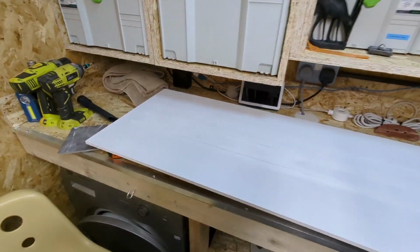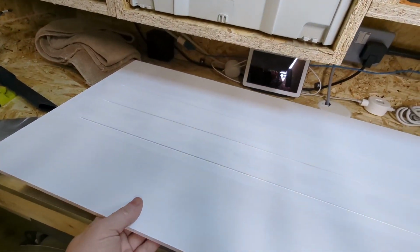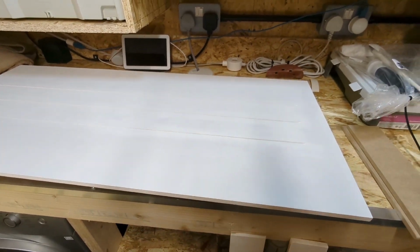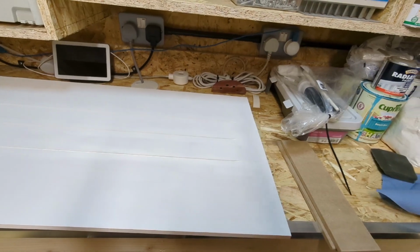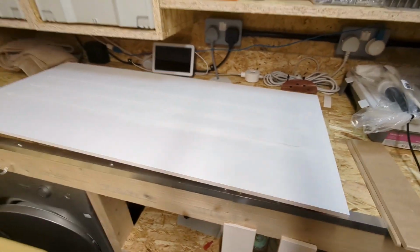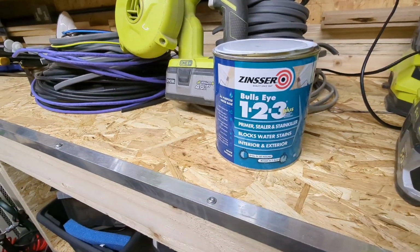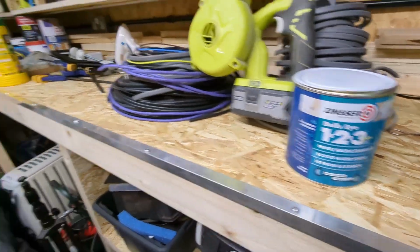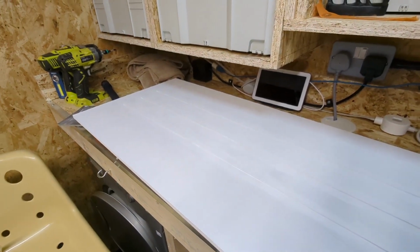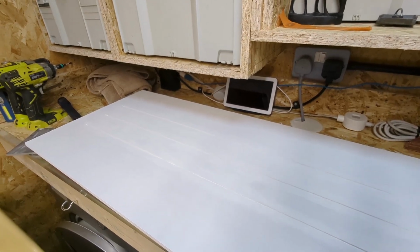So currently, this is the door that's being painted, well, primed at the moment, with some Zinsser 123, this stuff. It's the plus version. It has all the antifungal stuff, better for humidity, which obviously the bathroom is going to be quite humid. That's a bit northern, isn't it?